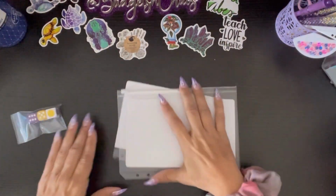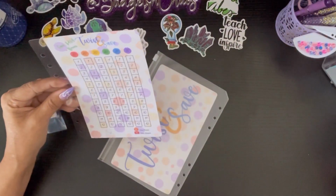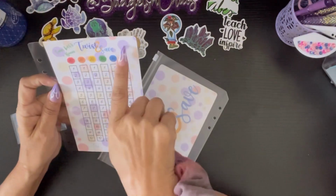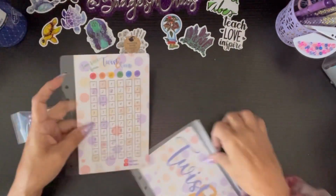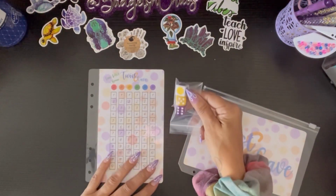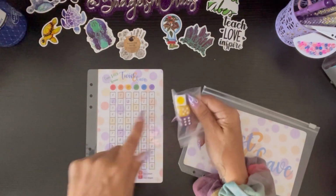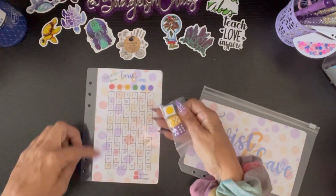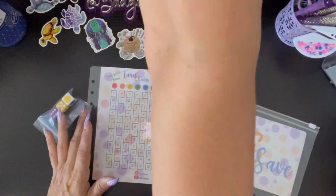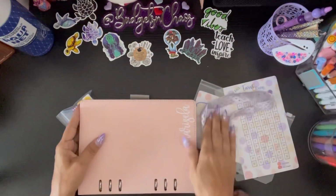I do them all, you guys. I do them all. Okay, guys, I'm so excited. Save $468 plus a bonus. Oh, okay. Twist and save. So I think here are the dice. So I imagine that you roll and whatever color, and then you roll and you save that denomination. So excited. I love it. This is a specialty item. Love, love, love. I can't wait.